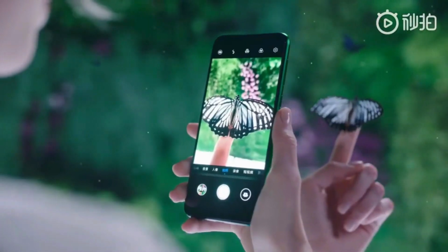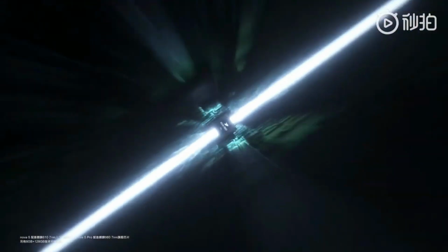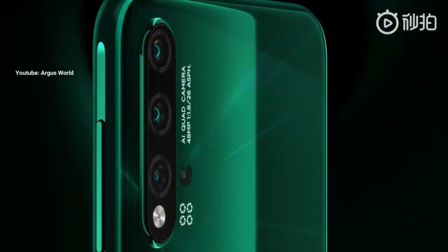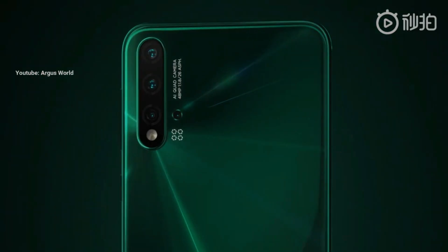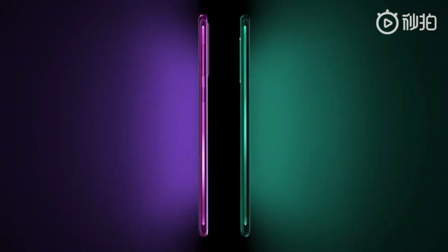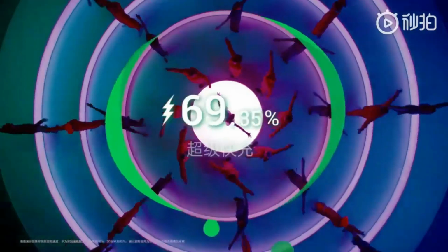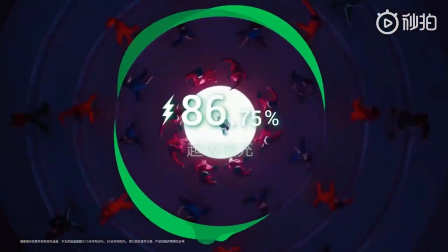Huawei Nova 5 is powered by a 1.88 GHz octa-core HiSilicon Kirin 810 processor that features 2 cores clocked at 2.27 GHz and 6 cores clocked at 1.88 GHz. It comes with 8 GB of RAM. The Huawei Nova 5 runs Android 9 Pie and is powered by a 3500 mAh battery. The Huawei Nova 5 supports proprietary fast charging.